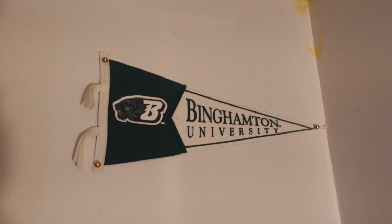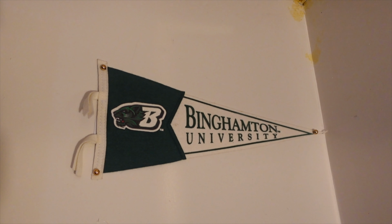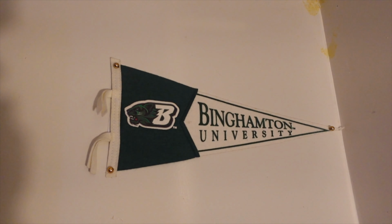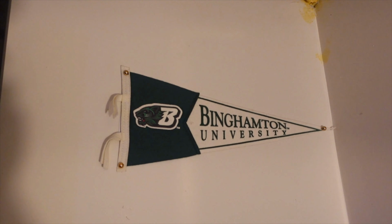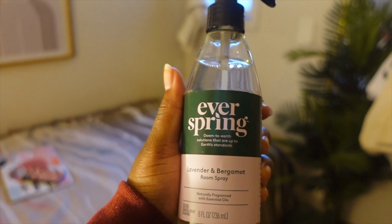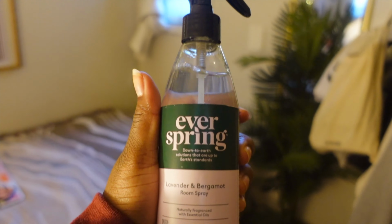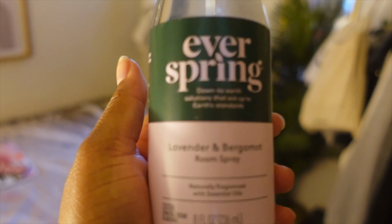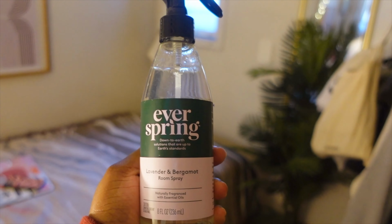And of course my Binghamton flag, I've had this since freshman year. I think I got this as a gift in high school actually, like, you know, on acceptance day or something like that. So yeah, I just love this. I wanted to bring a piece of school back home with me. And if you have a small space and you want stuff to smell good, I would really recommend some good room sprays. So Target has really good brands for like room sprays. Like I told y'all, I love lavender, so I always spray this, make my room smell super good.